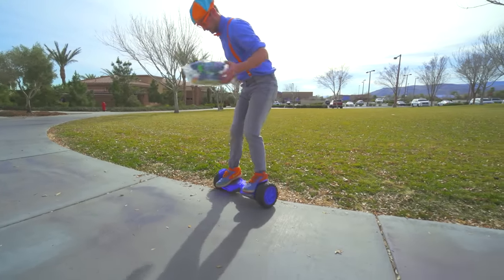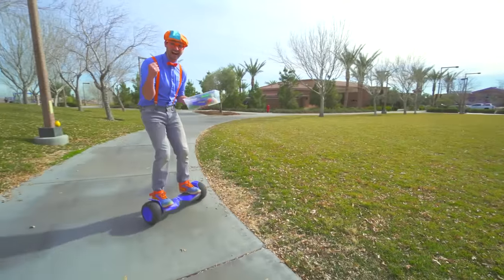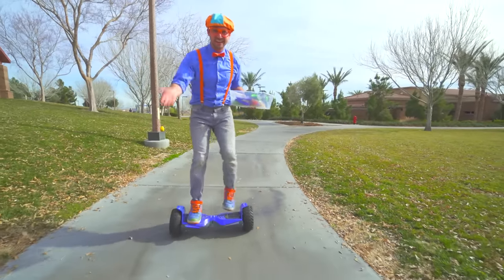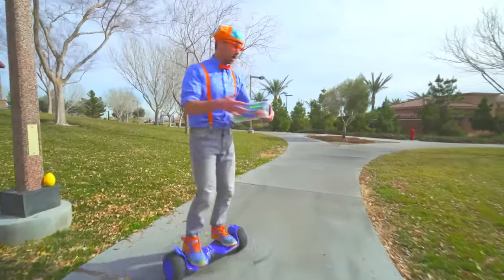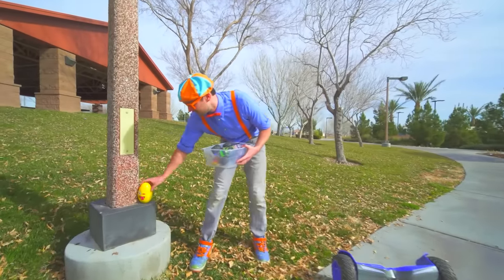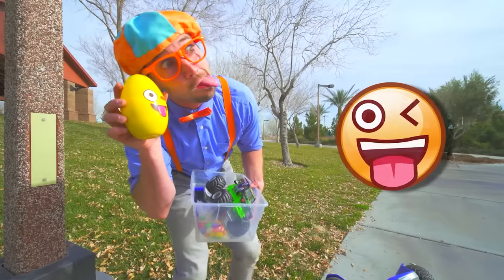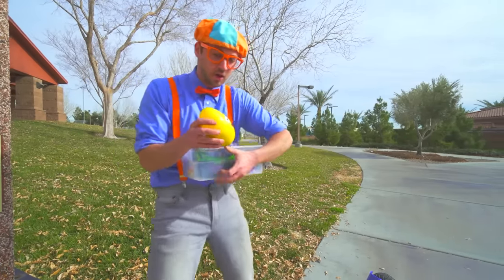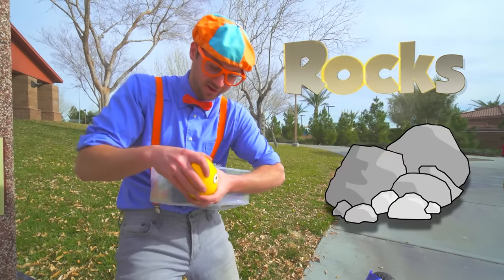Yeah! Oh, that's so silly. Come on. Oh, look, another item. Ooh, it's a smiley face with a tongue. What's inside? Whoa, a bunch of rocks.